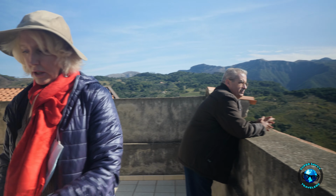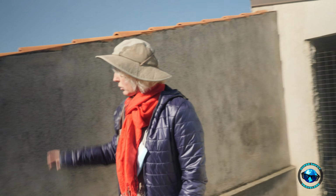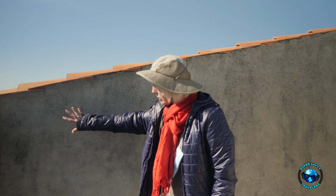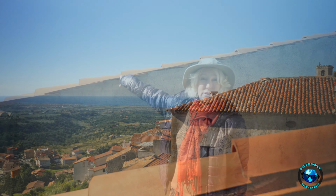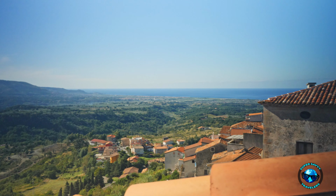Now, on this side over here, there's this wall, and we're going to cut this wall probably right about here and take it out, put a railing there, because on the other side is the sea, and we'd really like to see the sea, so it would just be lovely.